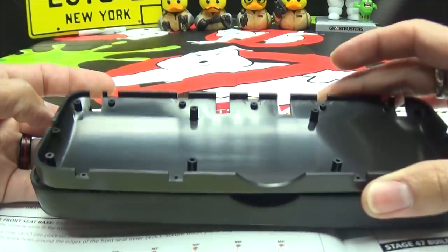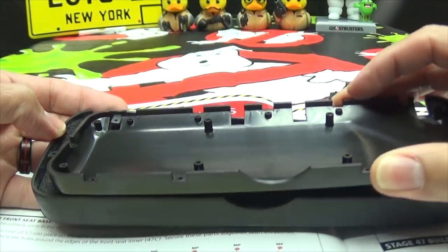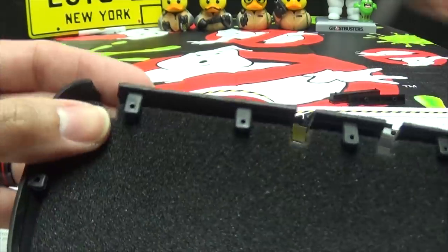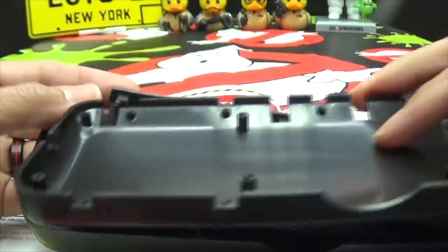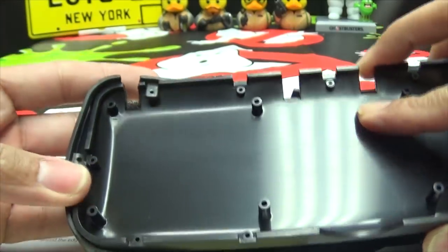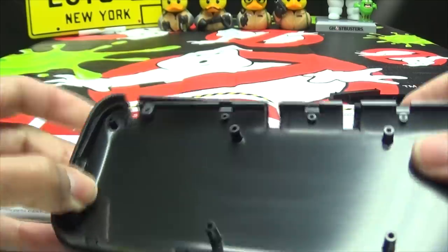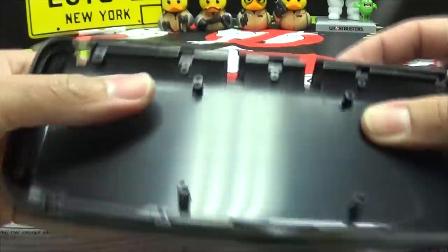Okay, where is this all going? Wait, no. Oh, okay, I see. So we have to feed this up, because these parts are rubber also. So these little tabs have to go over these, where the screw's going to go. I see what's happening here. Oh, and by the way, we're doing stage 47, the front seat parts. Cool!